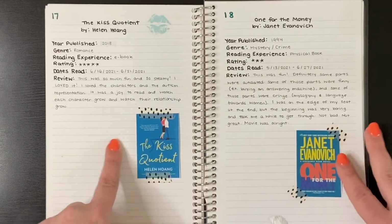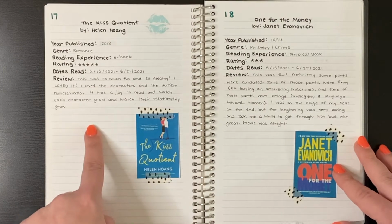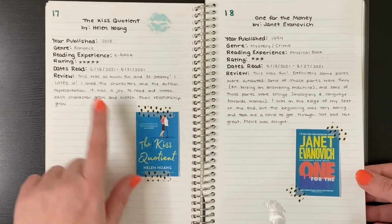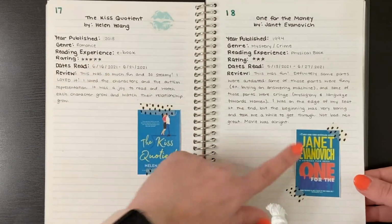Next one was The Kiss Quotient. This was really good. I read this literally in 5 days. I read this so fast. So good.